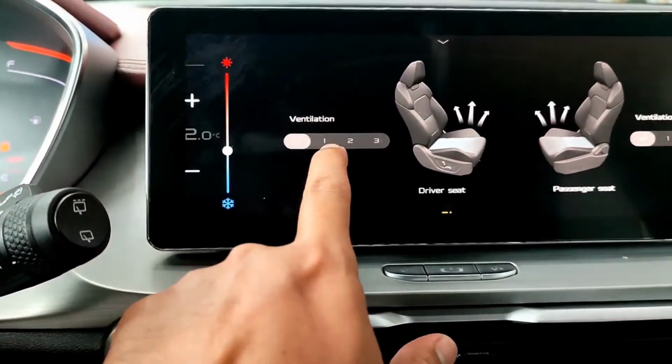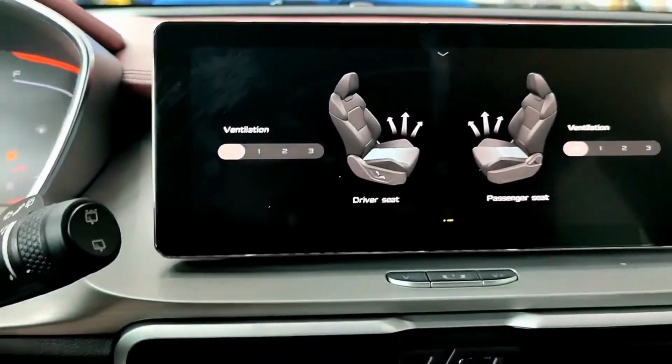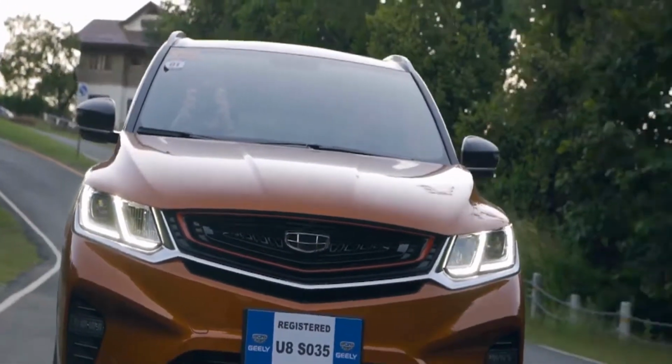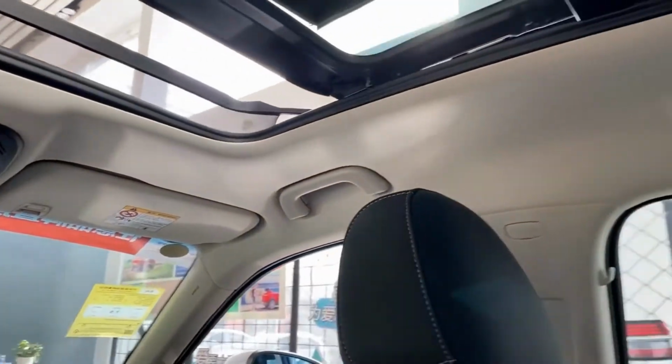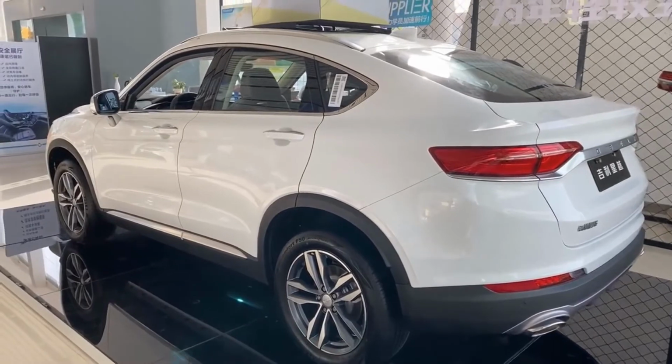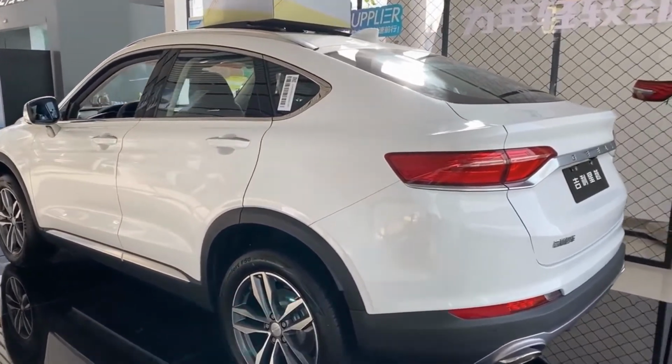However, this function is only featured on the Sport model. The Coolray Sport has automatic lighting and wipers, keyless entry, remote start, and a massive 2-panel sunroof with an electric shade, and twin USB ports surrounding the 12-volt outlet hidden under the center console.